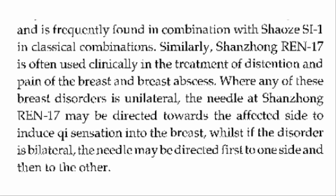Where any of these breast disorders is unilateral, the needle of REN17 may be directed towards the affected side to induce qi sensation into the breast, while if the disorder is bilateral, the needle may be directed first to one side and then to the other.